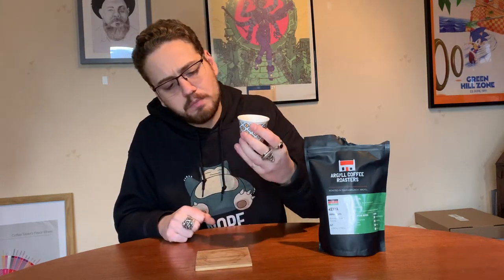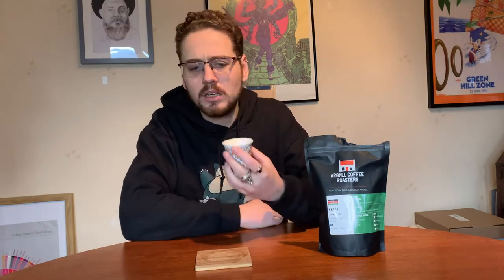But that acidic bite is really there. But it's not, you know, when you kind of go, that's very acidic. It's very smooth. It doesn't catch at the back of the throat. You just kind of go, oh wow, there's an acidity there, but it's very smooth for an acidity. It's very hard to explain.